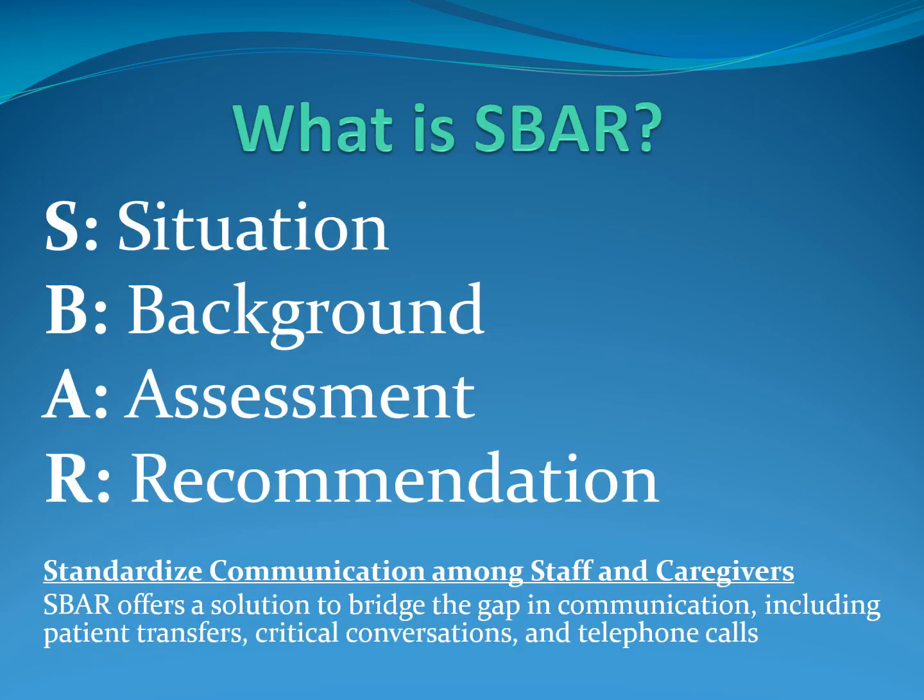So an SBAR is really important because it's a nursing communication tool that you can use in any situation. EMS use it, midwives to physicians, nurses to midwives, nurses to physicians, department, transferring of care. It gives you a short and concise version of what's going on with a patient so that we don't have a breakdown in communication and a mistake occurs. So SBAR is situation, background, assessment, and recommendations.